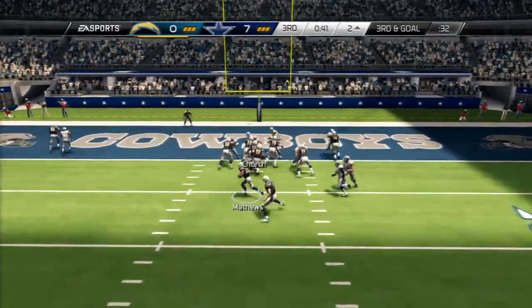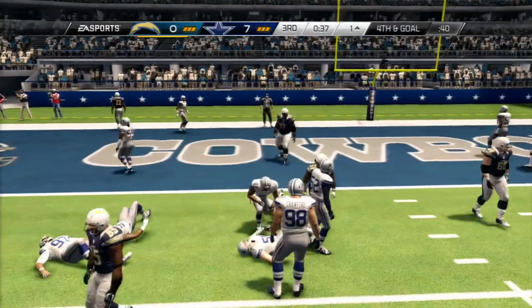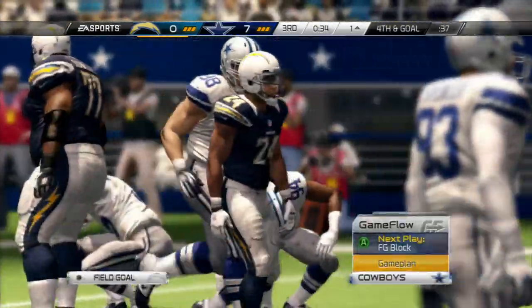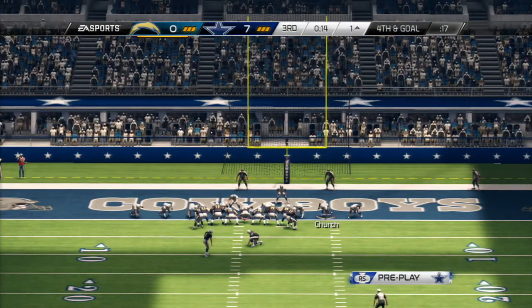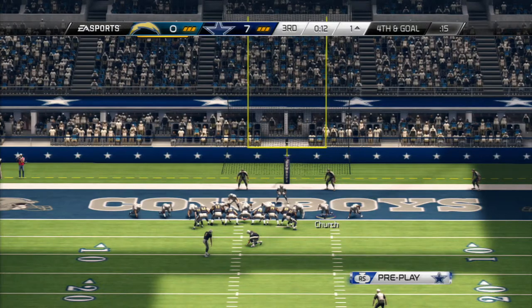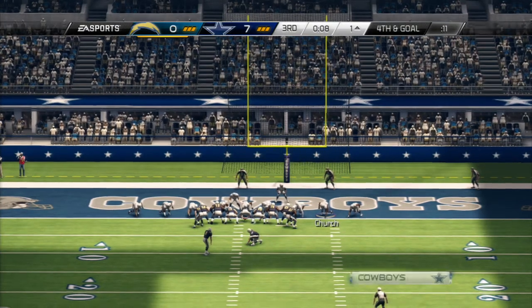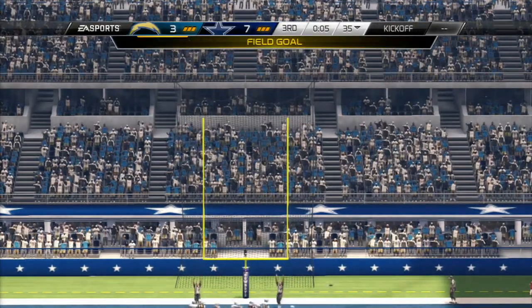Third and goal to go from the two. And he'll go to the left. Good for only a yard. Good job that time by the defense. They stop them short on third and goal. What will the offense do? I'm sure the defense is hoping they go for it. The kick is good.